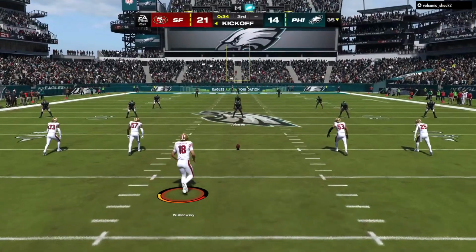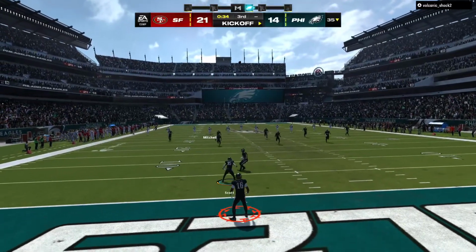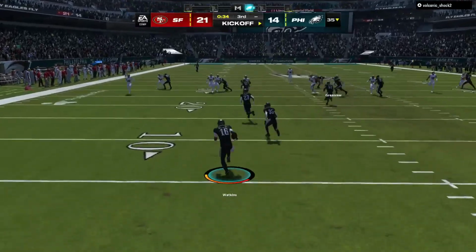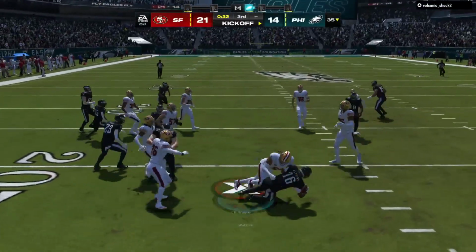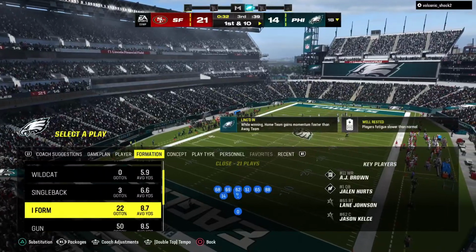Here is Wishnowski to boot it away following the touchdown. And here comes a return from just beyond the goal line. And he'll be brought down shy of the 20, so the decision to bring it out of the end zone, not a good one.